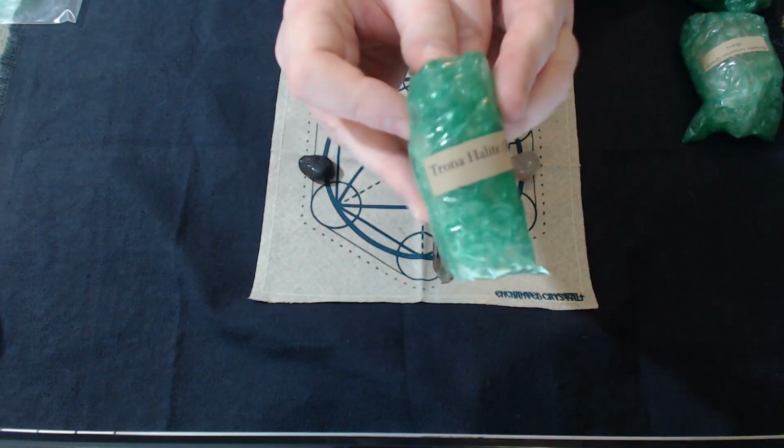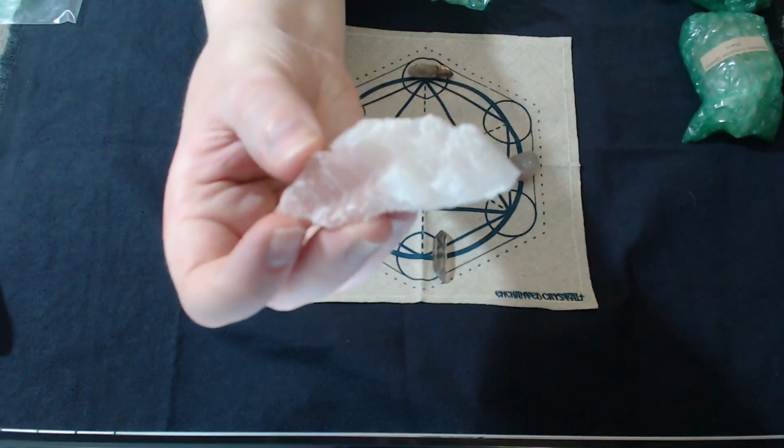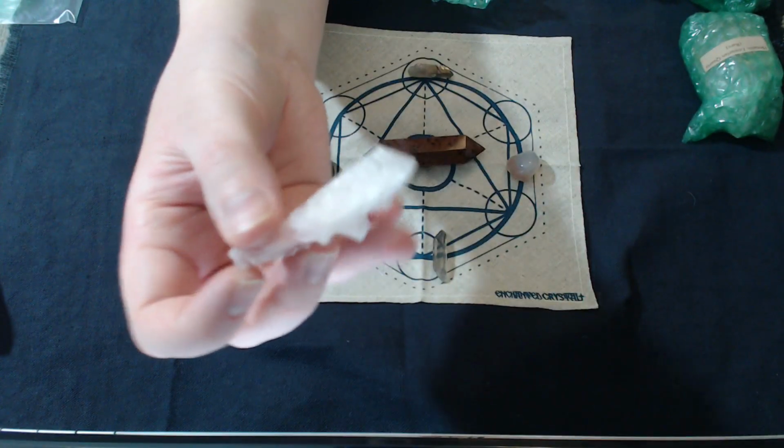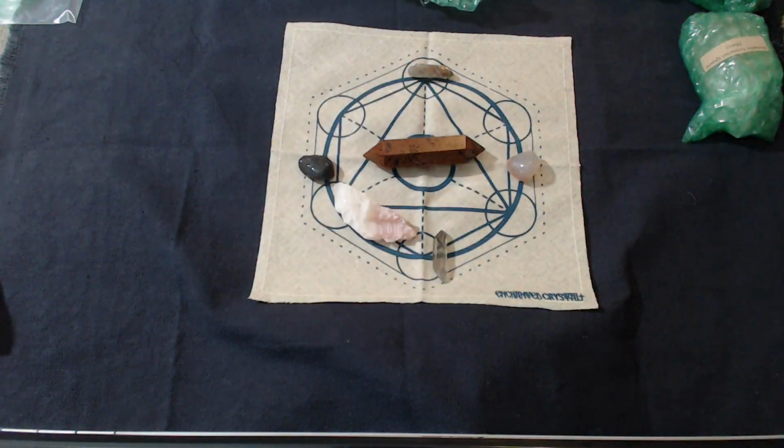Next. Trona Halite. This is that pink salty looking one that we've gotten a couple times before. This one will not be as big as one of the other ones that we've gotten in this box, but they're really cool. I don't think salt's going to be my friend on dry skin at the moment, so I will show it to you guys and then set it down. It's really pretty. They always have this neat pattern to them, the way they grow. It's really pink on the one side, and then a soft pink from there. I'm not going to touch it for a long time because salt tends to dry things out, and I am already dry.